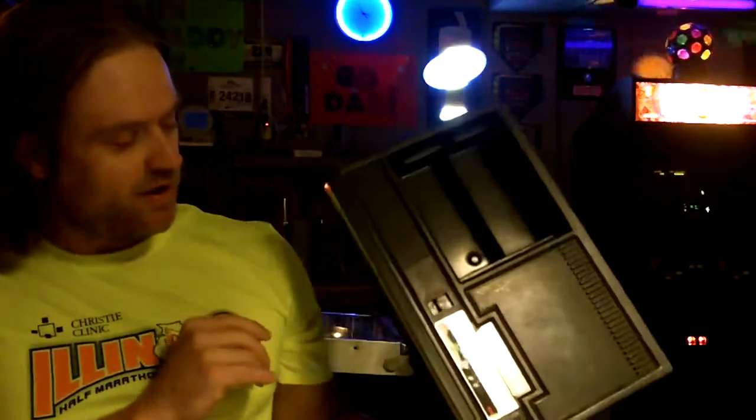And as I said, everything that we're going to be showing here is from garage sales, thrift stores, and the like. So let's go ahead and get started. Let's actually start with some hardware. So first of all, I got this. This is a Bear ColecoVision.